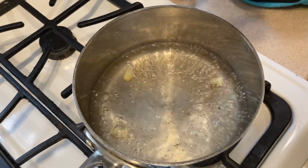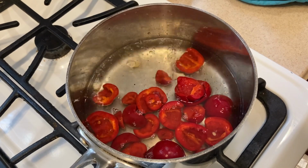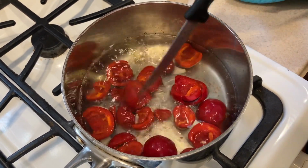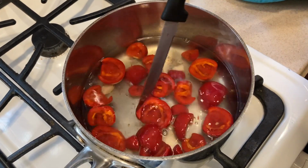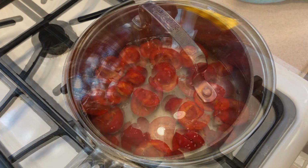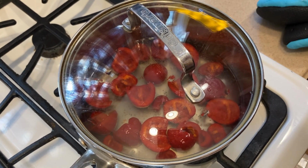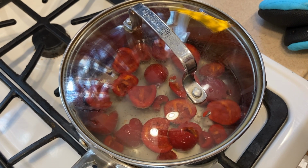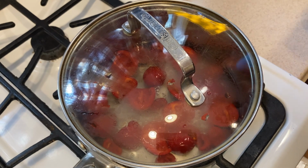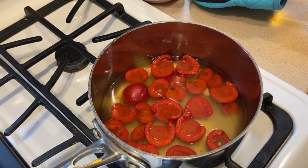So the vinegar has come to a boil, and I'm adding our hot peppers in there. Very careful not to touch them. I just want to separate them, make sure they're going to get all that delicious brine on them. Oh, between the vinegar and the hot pepper, whoa! So I'm going to lower the heat, and I'm going to let these simmer for 10 minutes. Covered. These simmered for 10 minutes.